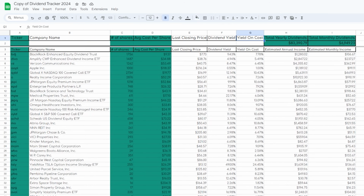Now, as of right now, the portfolio as it sits currently pays around $83,000 more or less per year, or around $6,900 every single month. Now, these numbers are of course estimated. Not every single dividend stock and ETF across my portfolios pays the exact same amount every single month, so take that with a grain of salt.